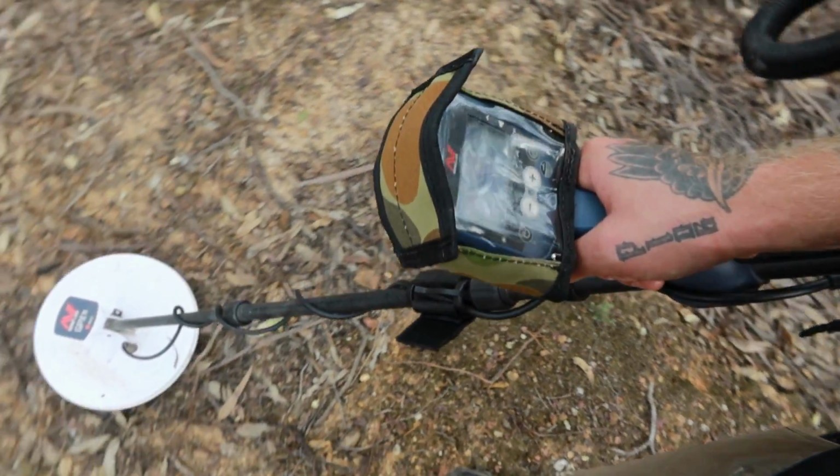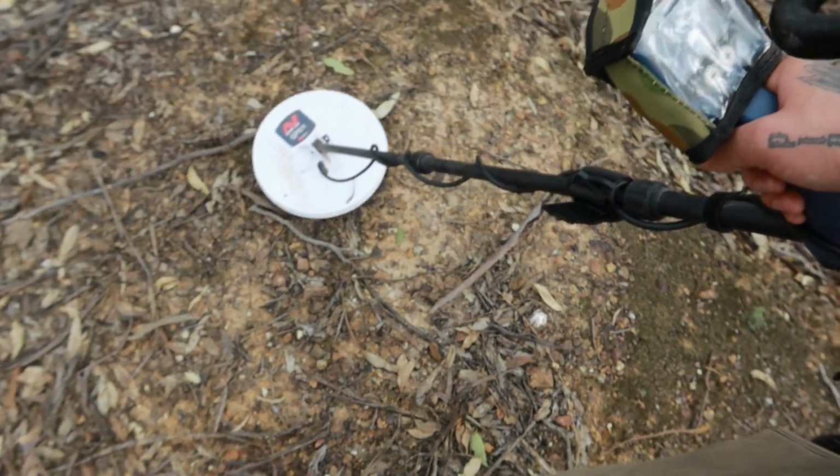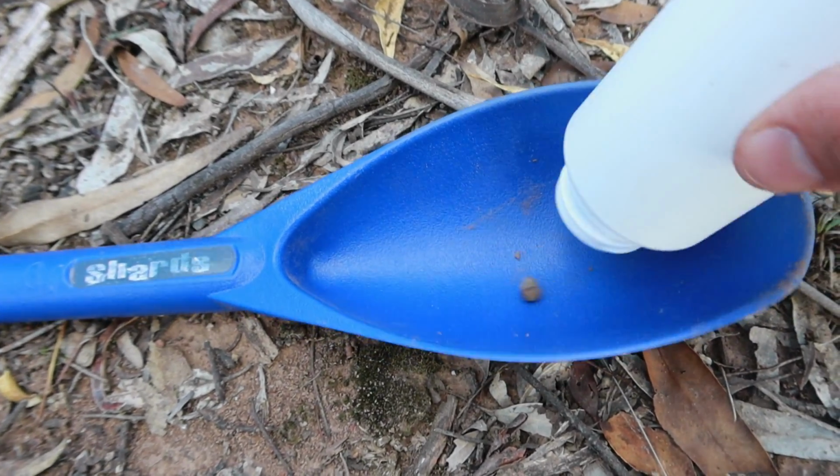Oh man, this is why I like panning, because you almost see gold every pan. Detecting, you see a lot of lead and a lot of iron. Well, no one ever said detecting would be easy, and I have literally been at this for hours. None of that's gold.